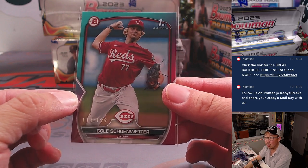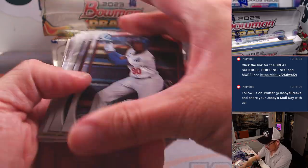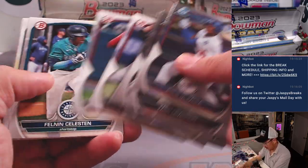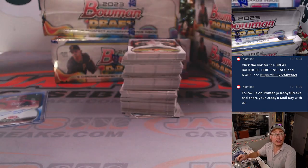There's Cole Schoenwetter to 199. For Cincinnati. It's Colt Emerson's, will go to John and the Mariners.